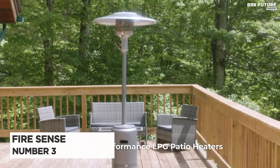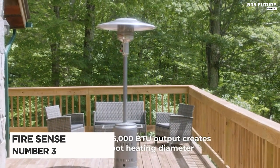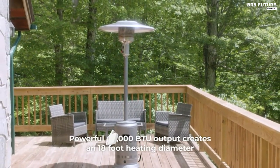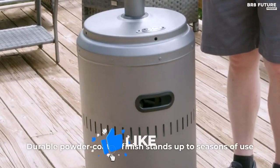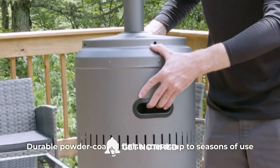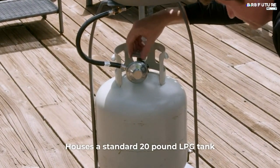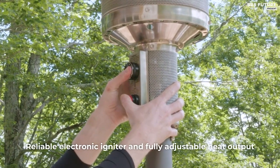Presenting the FireSense Heating Patio Heater, ranked as number 3 on our list. Boasting an impressive output of 50,000 BTUs, the FireSense Performance Series Patio Heater is one of the most powerful patio heaters available. Made of durable powder-coated steel, this heavy-duty unit features an electronic ignition system and convenient wheels for easy mobility.